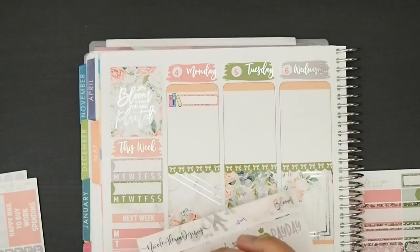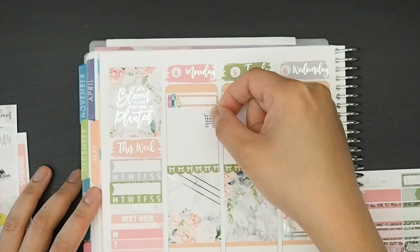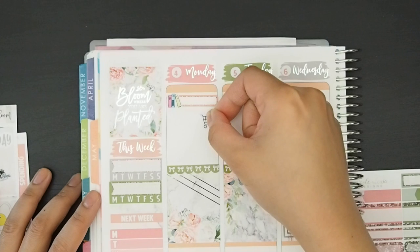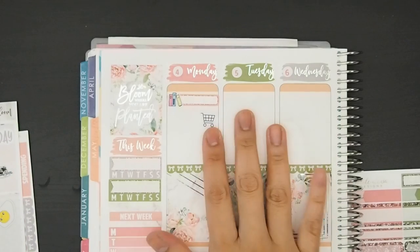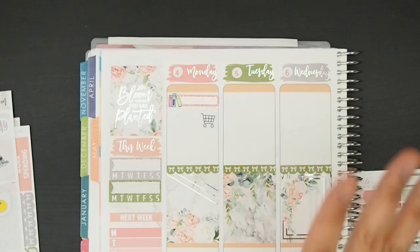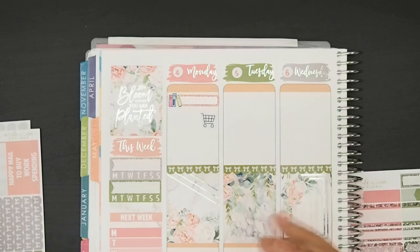Then the next sticker that I have here is a little shopping cart, and that's to note that I went to Shoppers. I ended up with a whole bunch of snacks from Shoppers. What did I buy? I bought a whole bunch of snacks, so that's why it's a grocery shopping cart there. But seriously, I spent so much money. Well, not so much money. I spent a good amount on snacks because that was fun.